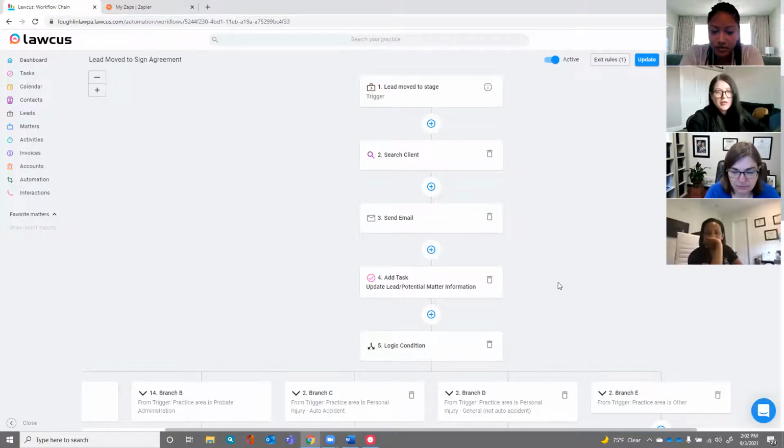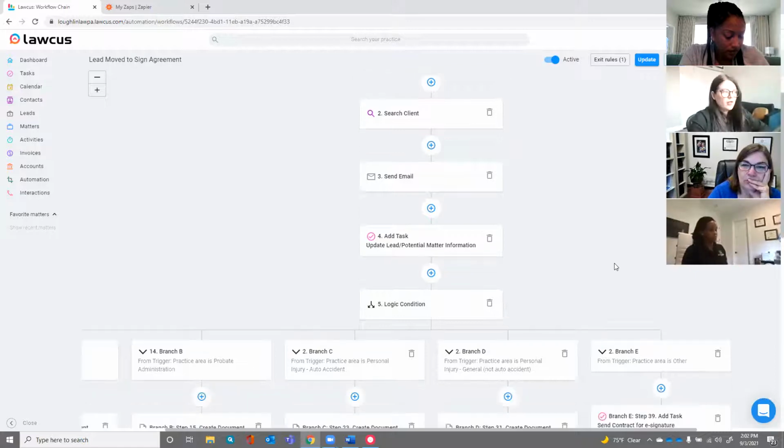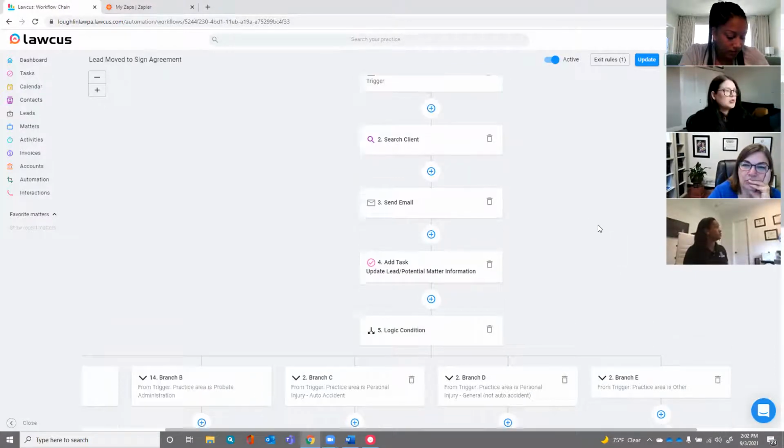But there's a couple options. Arianna says, yes, we can build it out for you. They charge $100 an hour. And then there's attorneys who use Lawcus who have a boot camp as well. They have a challenge called Level Up Lawyer. They'll train people on the basics. And then they have an implementation boot camp where they'll kind of hold your hand through setting up your first 5 or so automations. So there's a few options.